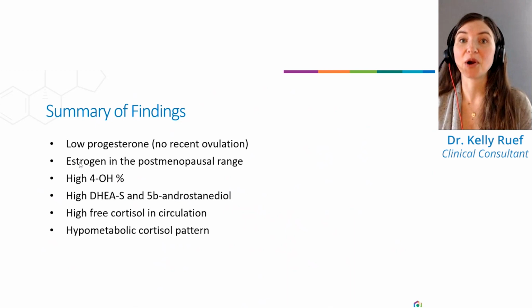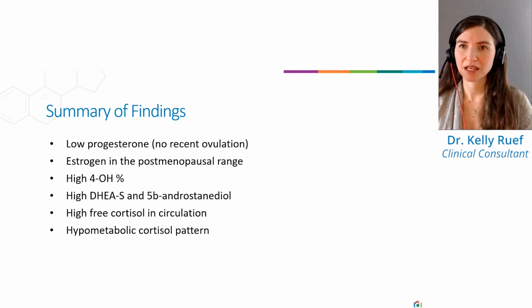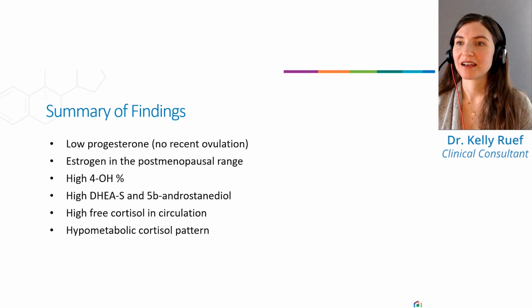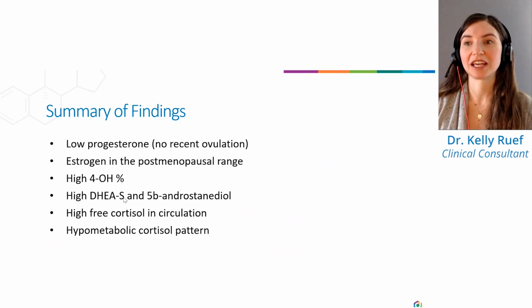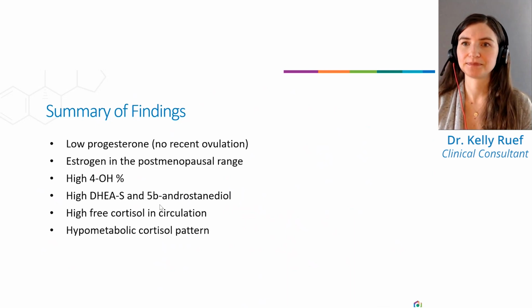Her estrogen is in the postmenopausal range because her HPG axis is just shut down. And she's pushing her estrogens down this CYP1B1 pathway towards 4OH. We don't want that, remember, because the 4OH can cause DNA damage and increase risk for certain cancers. Remember that CYP1B1 enzyme, it's actually in the breast tissue. It's not good. She's got some high androgens here. We found above range DHEAS and 5-beta androstenediol, so some higher androgens.